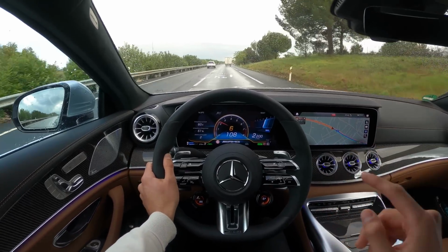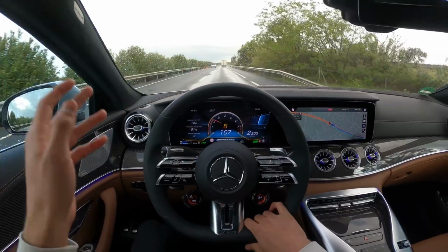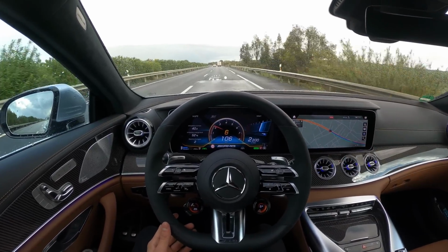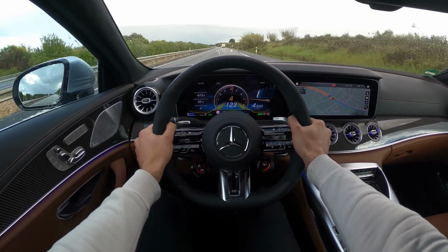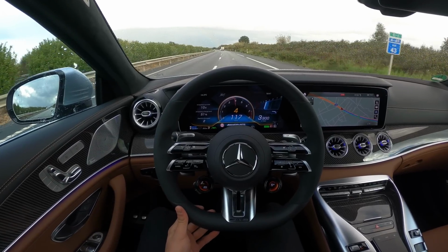The most impressive thing about this one right here is, if you compare it with the old one, with the 63, the weight distribution with this car is 50-50. 50 in the front, 50 in the rear. Therefore, this feels way safer to drive. Whoa! I really don't want to get a speed ticket here in Spain.